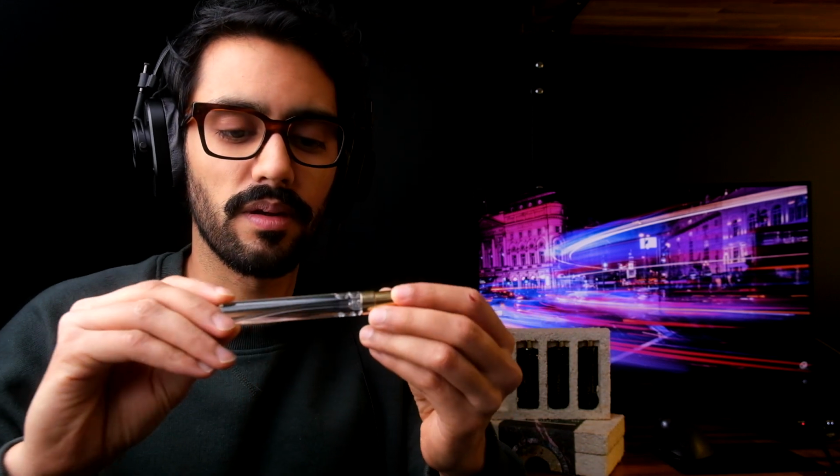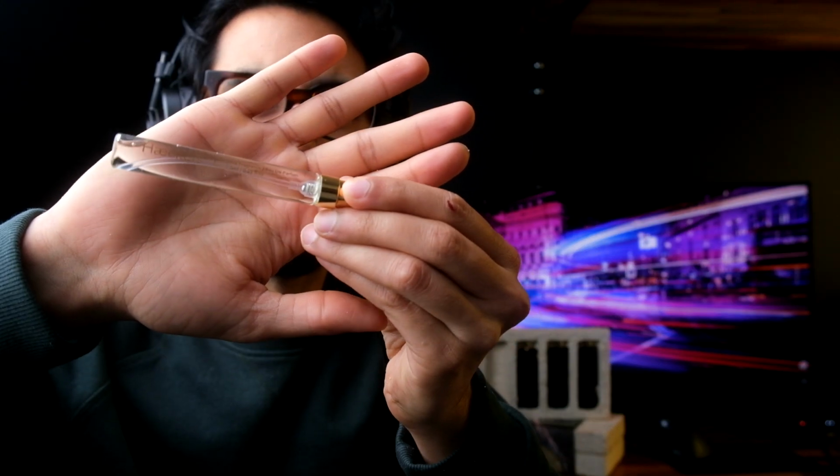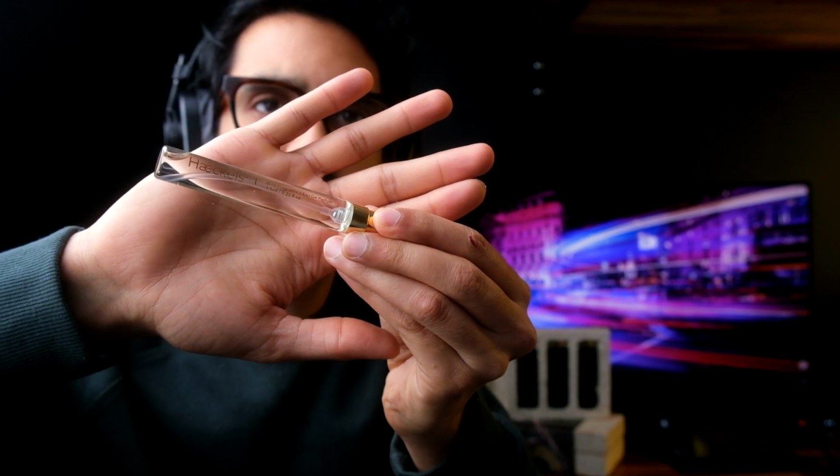Presented in this vial with Haeckels labeling. And let's just kick off. Let's just get involved. Let's do this. Here we go.